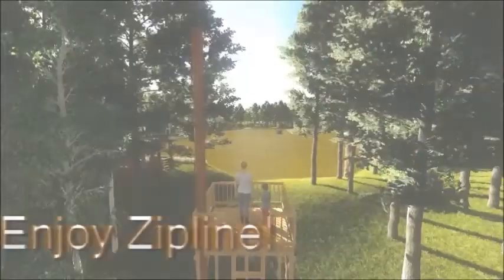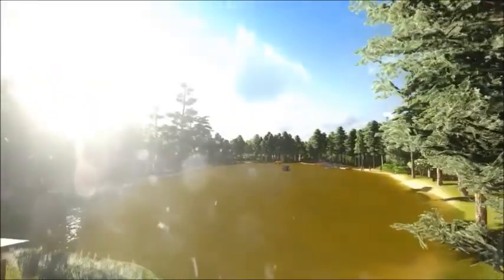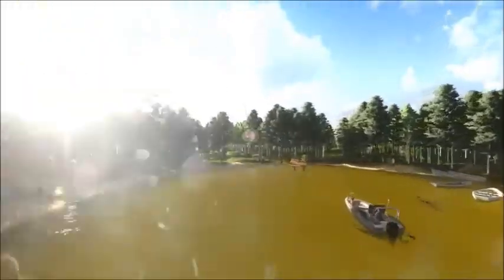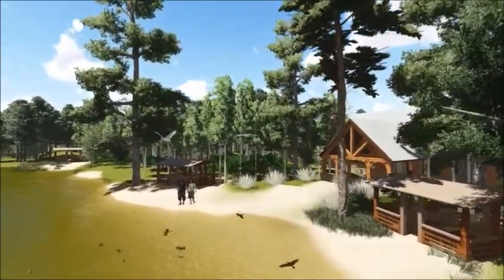Wouldn't it be a blast to zip line across the centrally located pond? Campers from each of the 5 areas can hike to the pond for canoeing, rowing, swimming, or other water sports. A series of pavilions surround the pond for picnics or group discussion times.